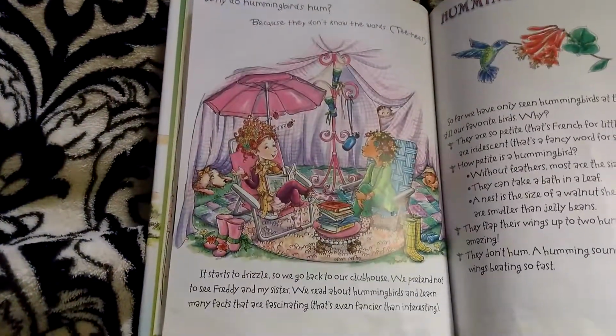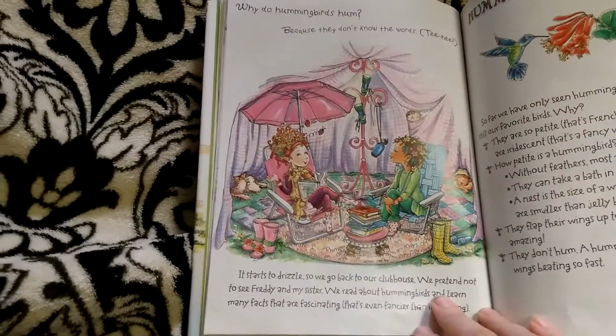Why do hummingbirds hum? Because they don't know the words. Tee-hee! It starts to drizzle, so we go back to our clubhouse.